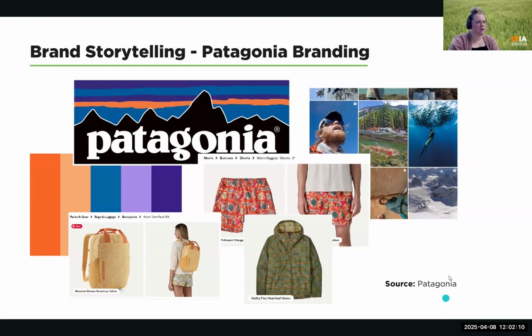One thing that I think is really cool with Patagonia also is they have all these funky patterns. So it's not always fish or flowers, but sometimes it's a lot of zigzags, or maybe it's an abstract pattern that's meant to sort of look like a mountain. They do a really good job of using patterns on their products.